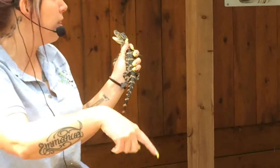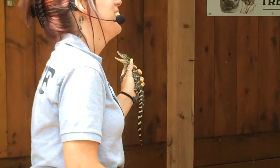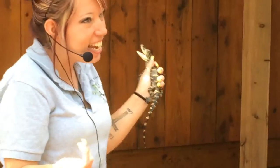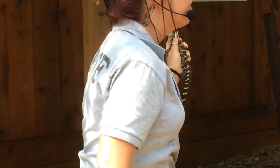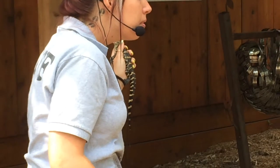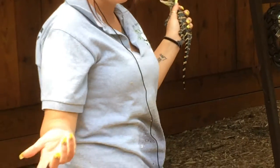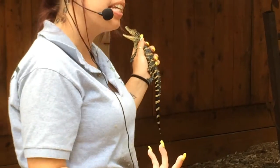A mouse? That's very good. A zebra? Yeah, kind of. Crocodiles like zebras. I don't know about alligators. But alligators, what about deer? Okay, deer would be a good one for him. Baby chipmunk? What about a chicken? You think maybe, or a duck? Okay, so those are the things that they're going to eat.